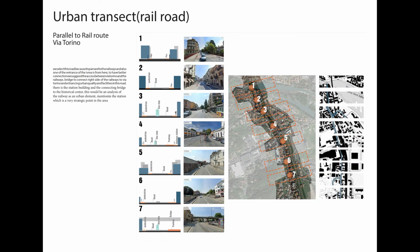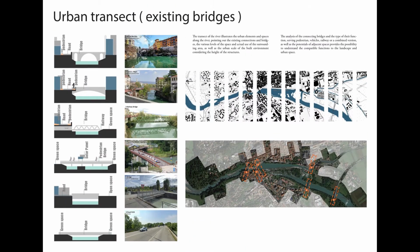To understand more about the main connections, we went through these 3 roads to study the problems and give solutions to enhance them. First one is via Torino. As you can see in this slide, the most important parts are the connection between the railways and via Torino, main train station, and one of the entranceways to Ivrea. Our suggestion for this road, as you can see in sections, is to improve this connection, enhance the public transportation and bike roads.